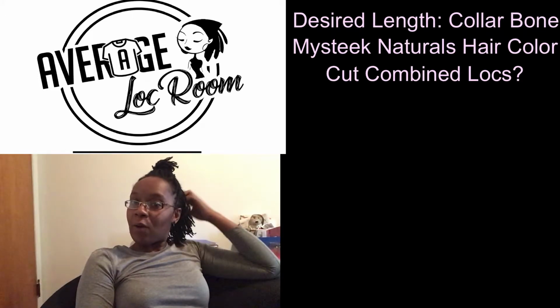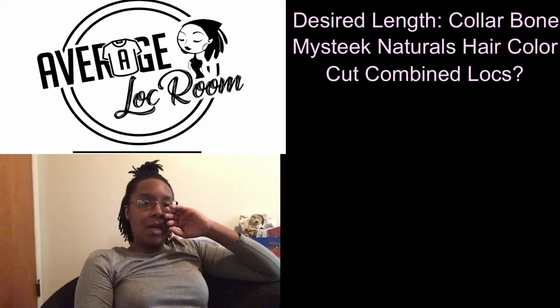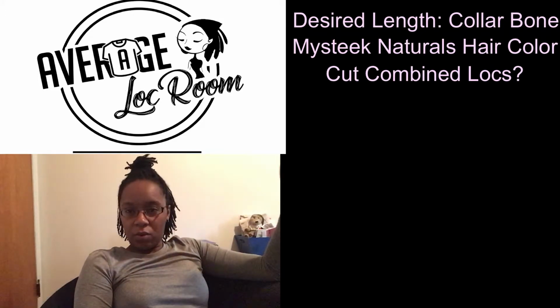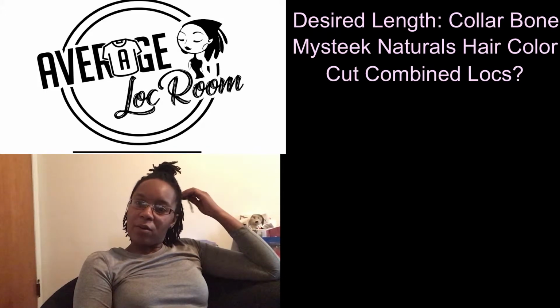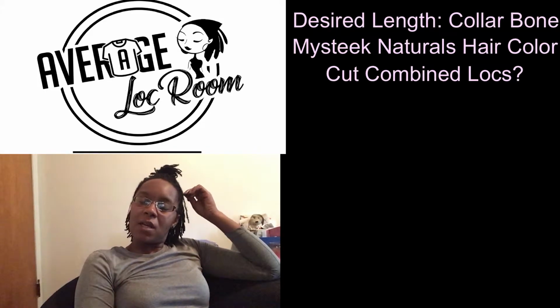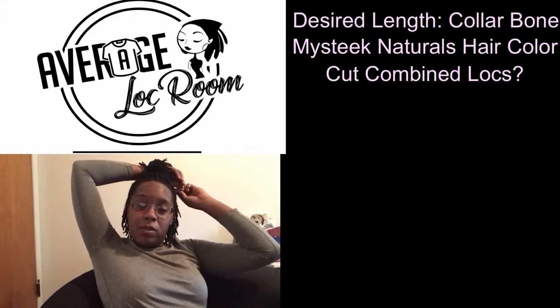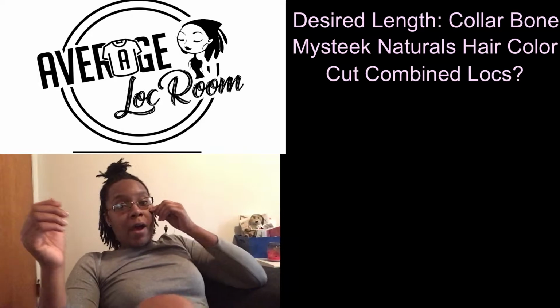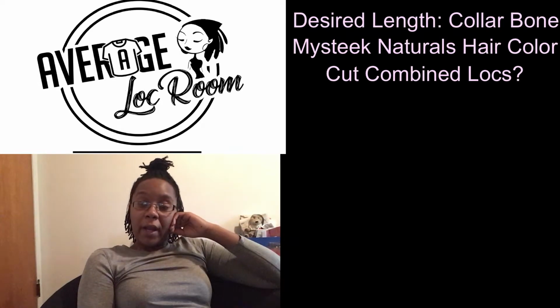I don't know when I will do it, but I know that whatever color I put in my head can't be permanent. I don't necessarily want to do a rinse. I could do a rinse, but I don't know that I would be able to take care of it properly because I'm so low maintenance with my hair right now. I don't do anything with my hair other than wash and deep condition it every time I wash it.